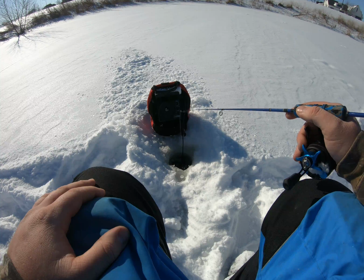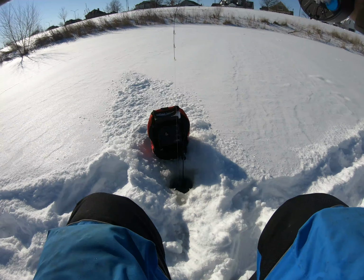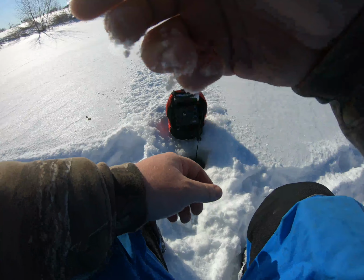There's a lot of fish down here right now. Here comes another one shooting up at it. Got him. I almost wonder if that's the same one. Come on, let go. Now you're covered in snow. Back in the hole. Alright, try again.